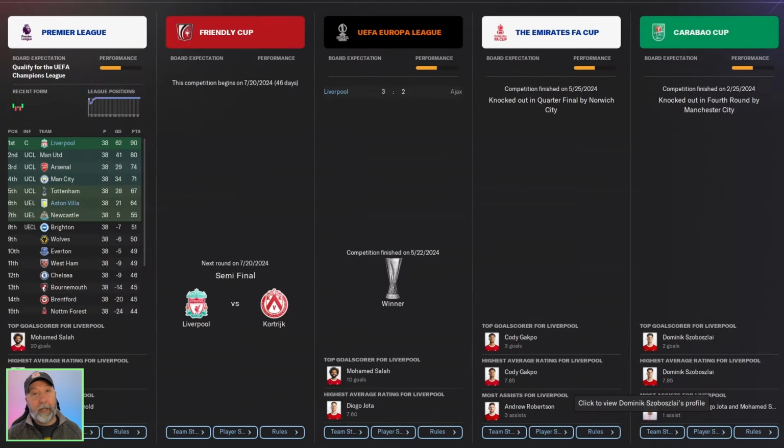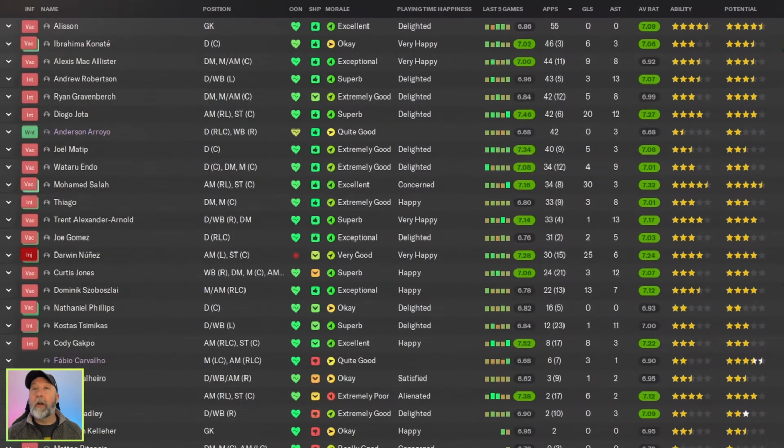So Premier League, we got the title. Europa League, we got the title. FA Cup and Carabao Cup, unfortunately, you miss out in the quarters and in the 4th round, but still, 2 trophies is not a bad season. So I want to see how these 2 wingbacks do for us.